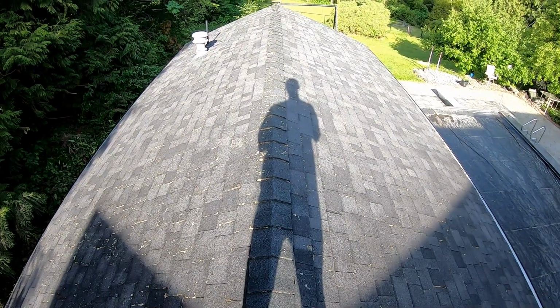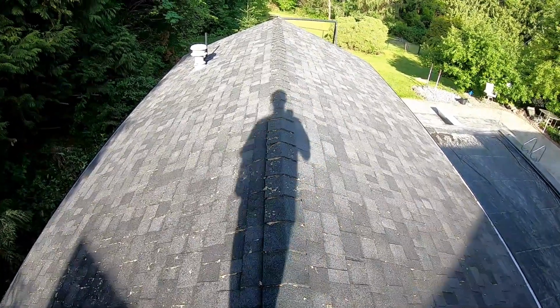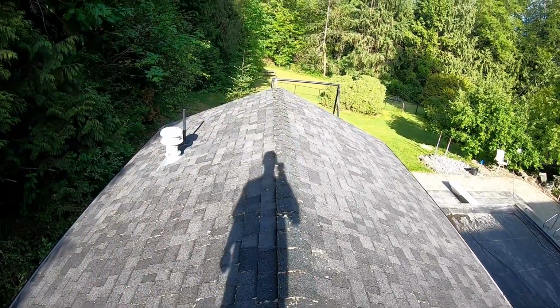We have completed the job, and the client and we are completely happy with the results. The remaining moss on the roof will fall off in time.